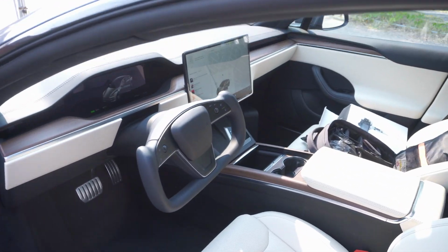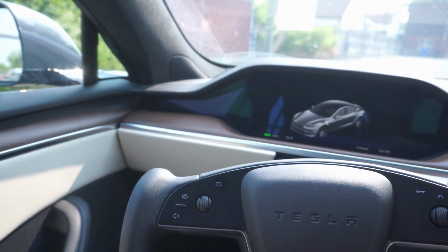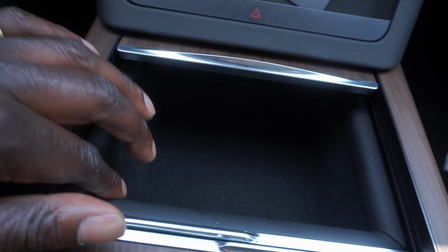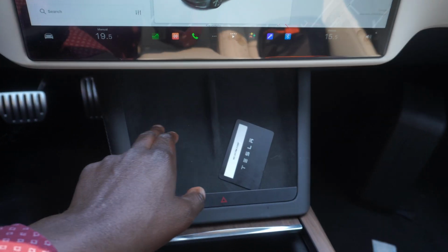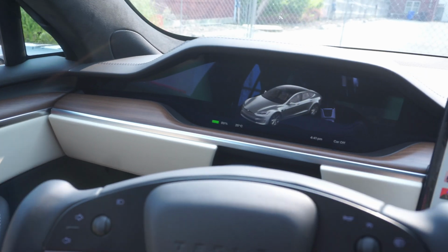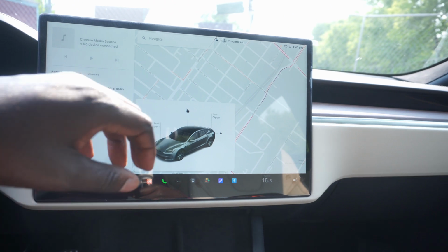Oh, would you look at this beautiful cream interior? And as you shut that door, very premium. You got your storage over here. You got some more storage over here. You got your wireless charger over here. And the main thing that has been new with this interior is this brand new 17-inch screen.